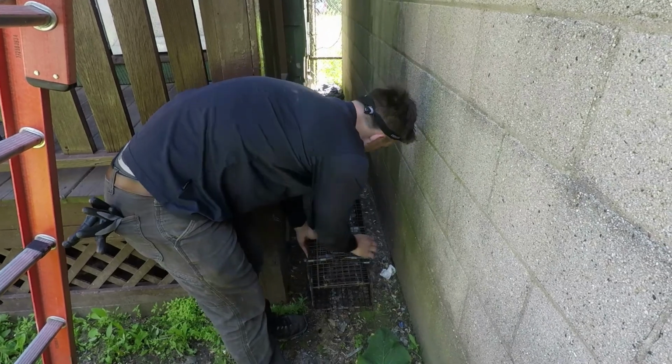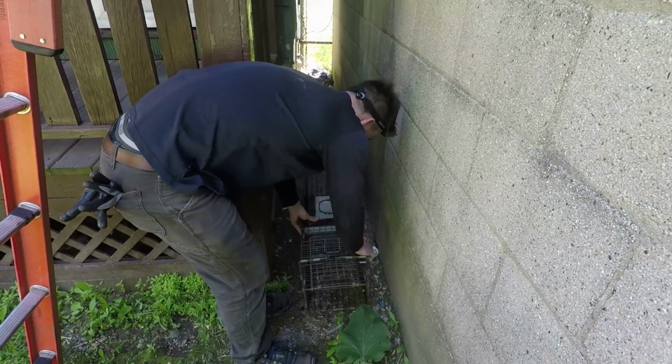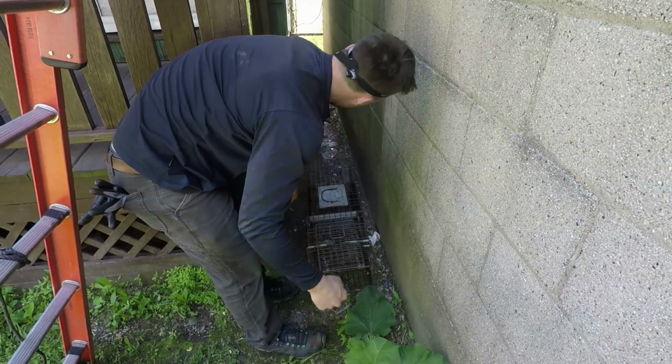So here's where we're going to set the cage. I'm going to find some balanced ground here. These coons are walking through this trail every night and going up over that fence. So we'll catch one tonight.